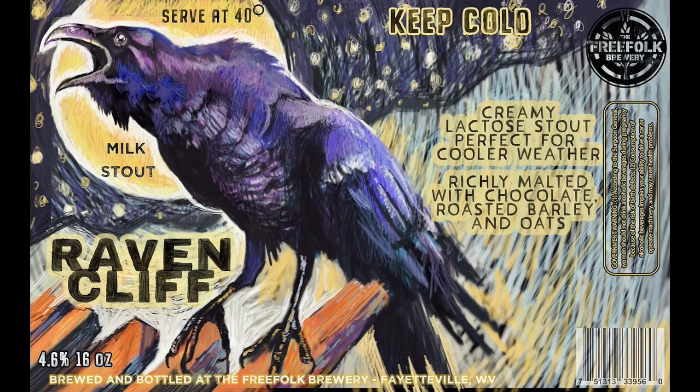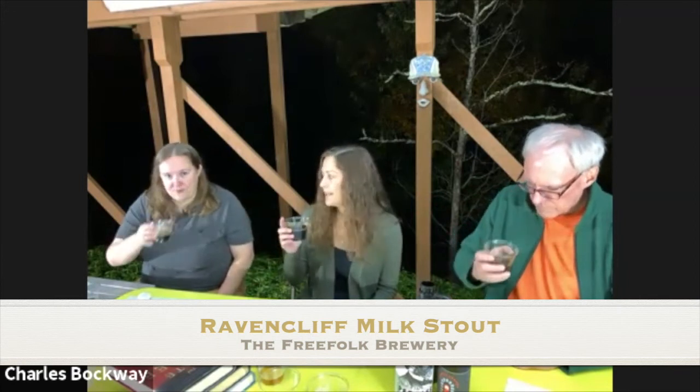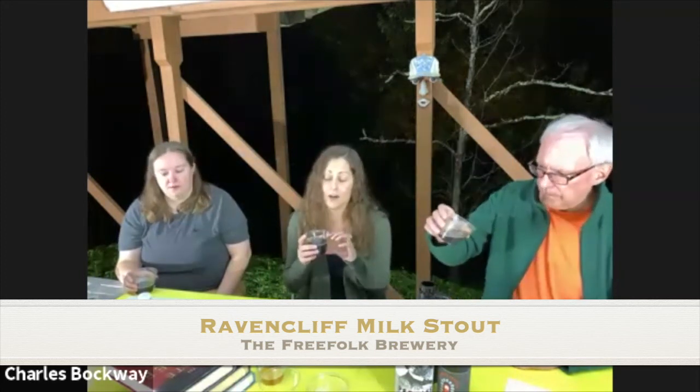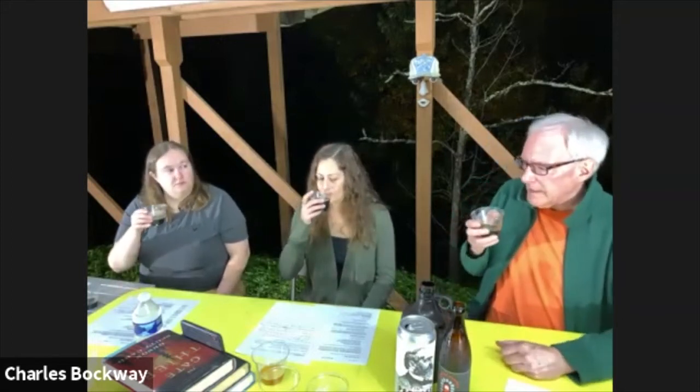It's a creamy lactose stout, which is great for cooler weather, of course. It's richly malted with chocolate, roasted barley and oats. It's coming in at 4.6 ABV. And this particular batch has 10 pounds of flaked oats and 10 pounds of milk sugar. So let's see what we think. Ooh, that smells.